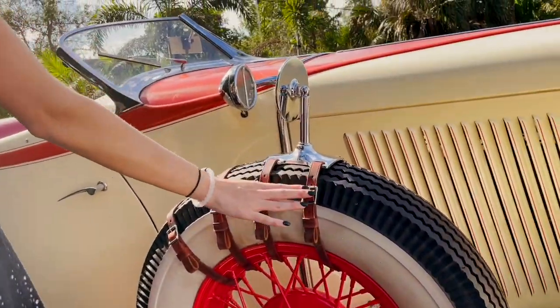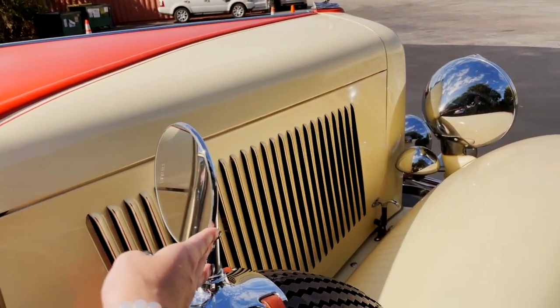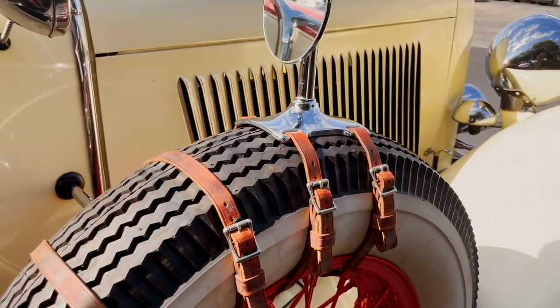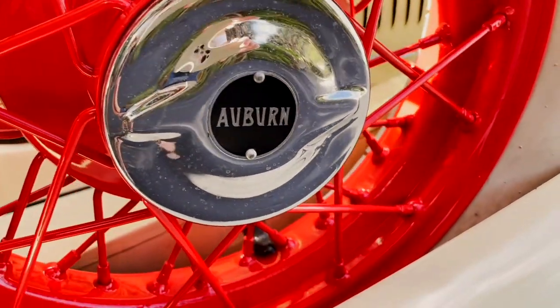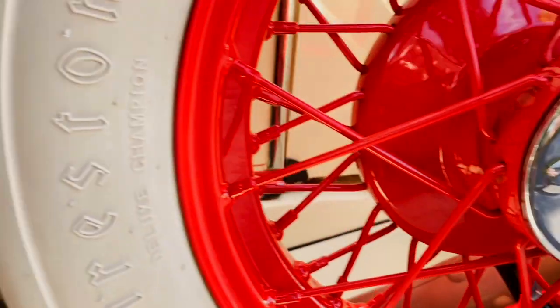You also have, and I just thought this was the neatest thing, your side mirrors attached to the tire and the wheel. So I was joking earlier, if you're going to use your spare, then hopefully the other one's not flat, because then you're not going to be able to strap it onto your flat spare tire. You've got your Auburn badging on here as well.